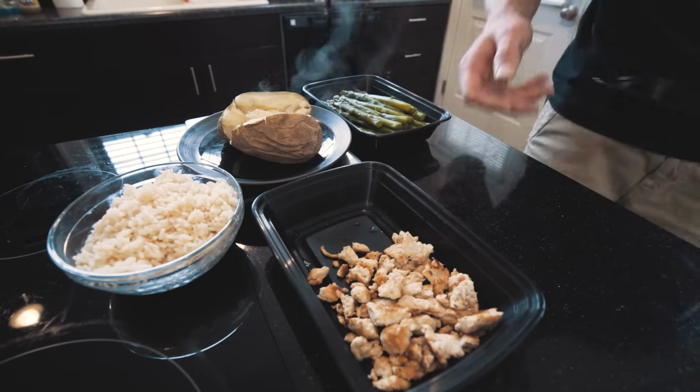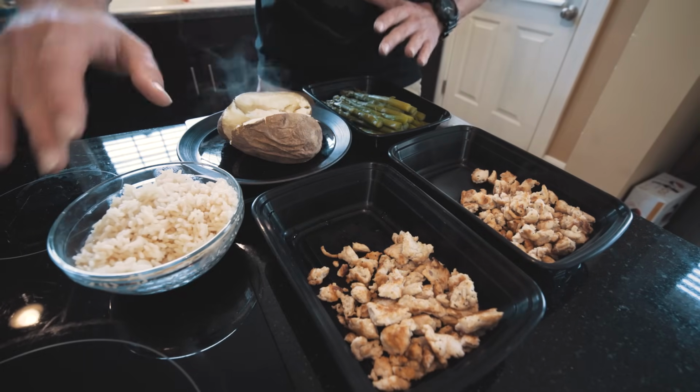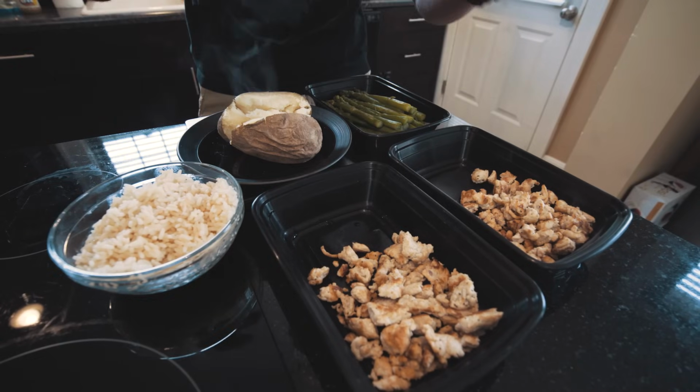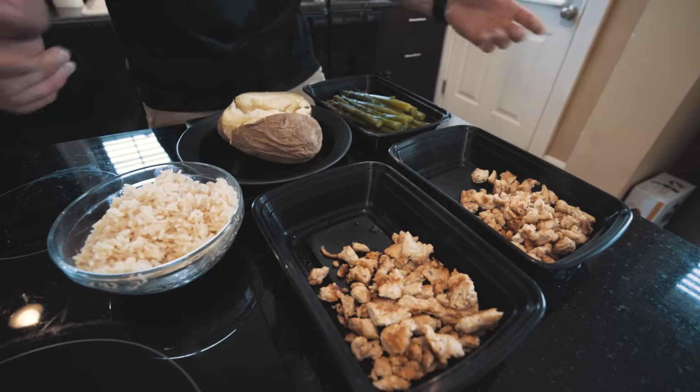Just pulled the protein off the stovetop and everything just finished up out of the microwave. Now look at this stuff, guys. Would you believe that all of this came out of the microwave? I'm telling you guys, meal prep does not have to be hard. This doesn't have to be a really time-consuming process. This video won't really even take me that long to make, to be completely honest with you.